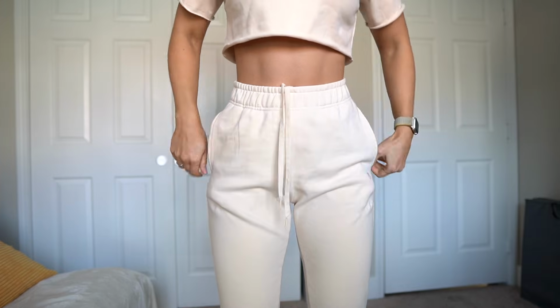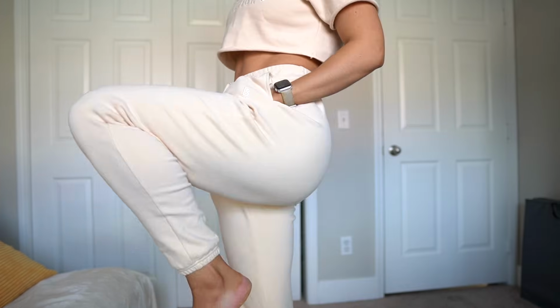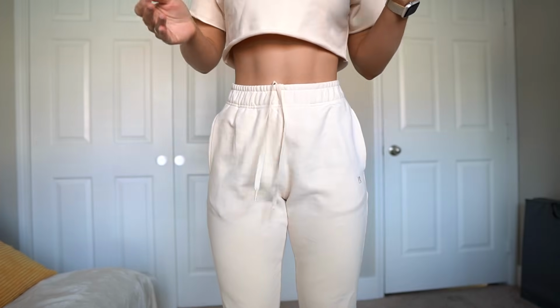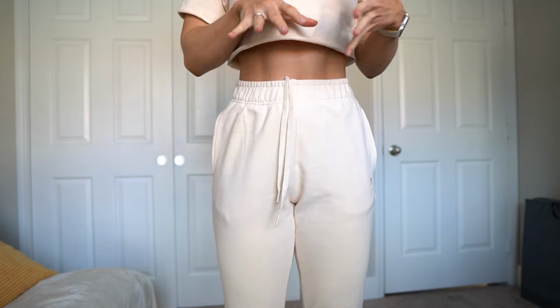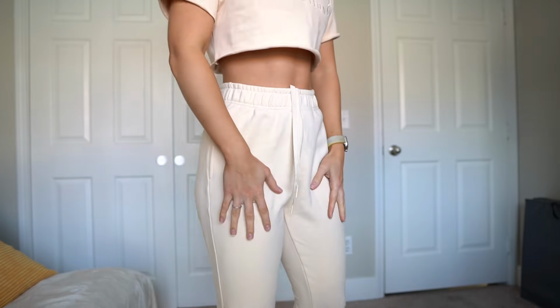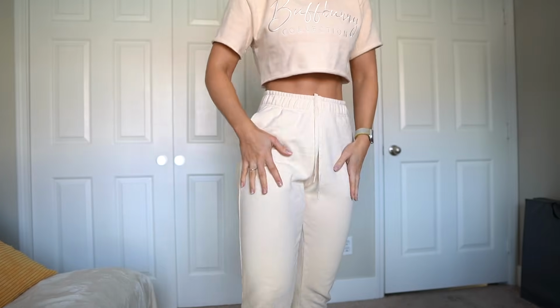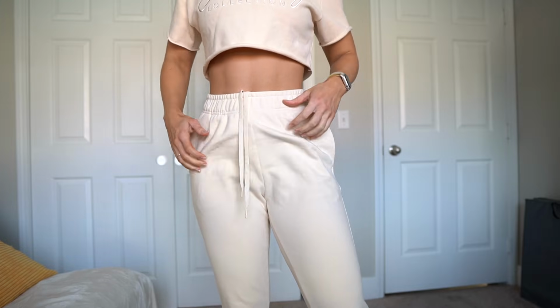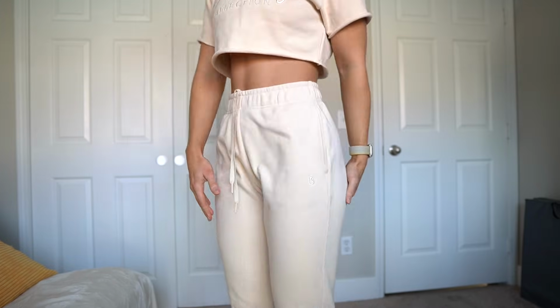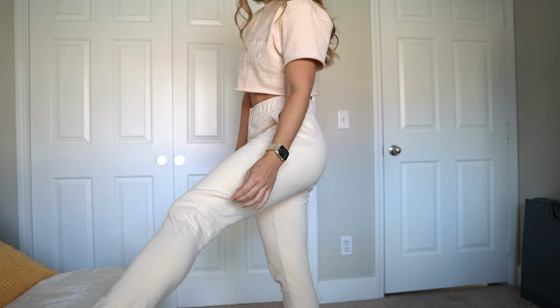Okay, so here are the joggers. They are so stretchy. This is what I always wanted the Untamed joggers to be. Those ones, they just had no stretch. They just didn't fit quite right. And I feel like these are just a little more balanced in where they're oversized. Obviously it's gonna be a little bit oversized up here, but even down the legs, I do have just a little bit of space.